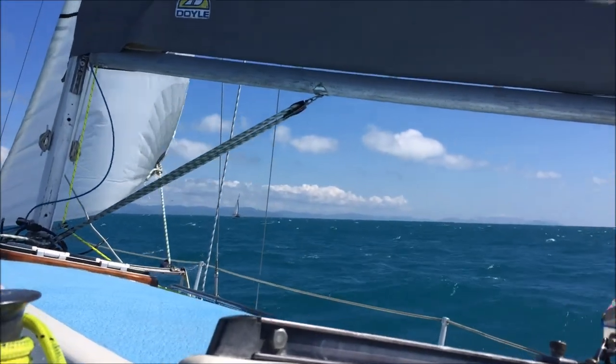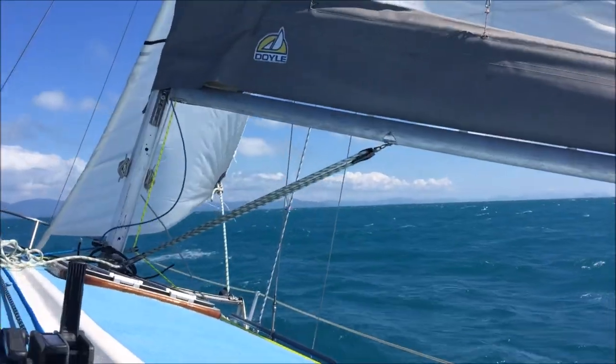In the centre of Whitsunday Passage, the wind hits 30 knots, with Neringa taking it all in her stride.